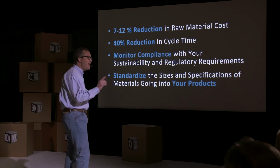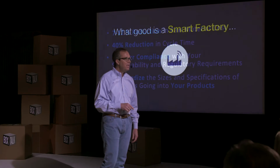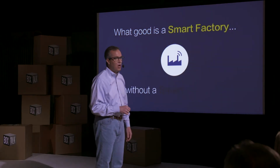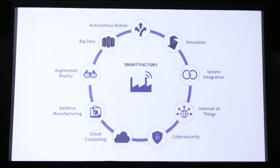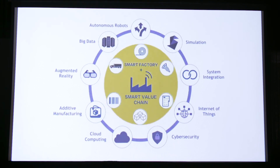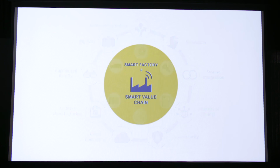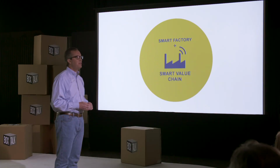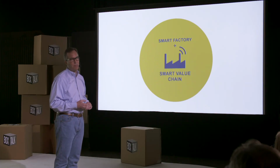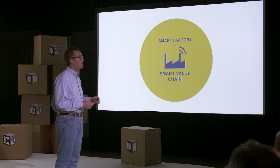Now today, everyone is talking about the smart factory of the future. Industry 4.0 is what they call it: augmented reality, the Internet of Things, machine learning, blockchain. We've all heard the buzzwords. Well, here's a reality check. You can't have a smart factory or take advantage of things like artificial intelligence or blockchain if you don't have a smart supply chain.